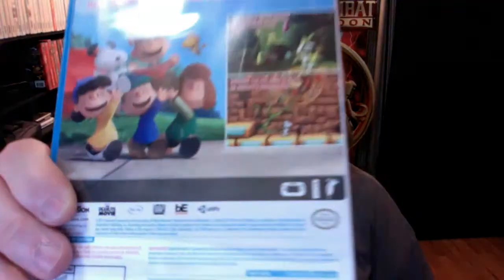Sweet. Get it home, and I'm like, oh, it's an adventure game that looks kind of like Bonk's Adventure. I was like, oh, shit. But whatever. Snoopy's Grand Adventure, whatever. It's a thing. It happened.